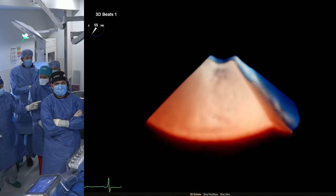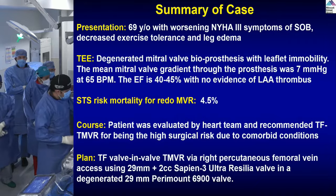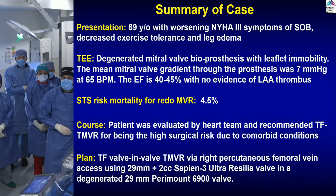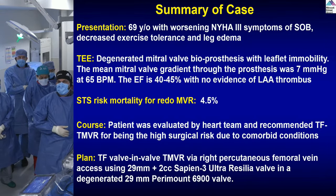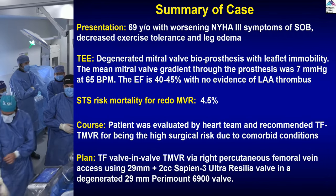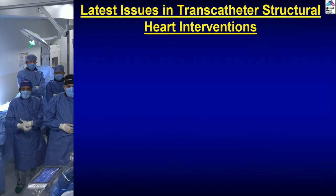How are you going to close the vascular access, Sahil? I think just a Perclose. One Perclose for the vein should be enough. One Perclose, yeah. Okay. So the TMVR, as you know, with the Intrepid, we are doing the venous cut down now, because there was a very high chance of vascular complications. So we are using the cut down in those cases.